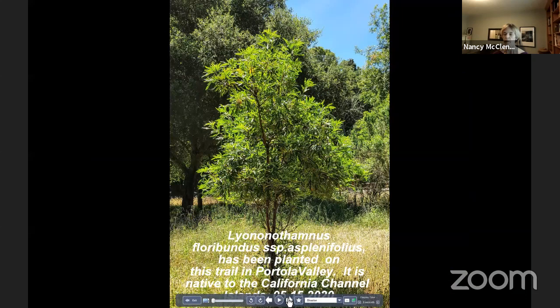And you might be wondering, well, what did she replace the holly oak with? We got lots of advice from very savvy professionals, and I researched it a lot on my own, and I decided finally on Lyonothamnus floribundus, subspecies asplenifolius. We saw this recently on a trail in Portola Valley, but apparently it was planted there by someone, because this tree is native to the California Channel Islands.